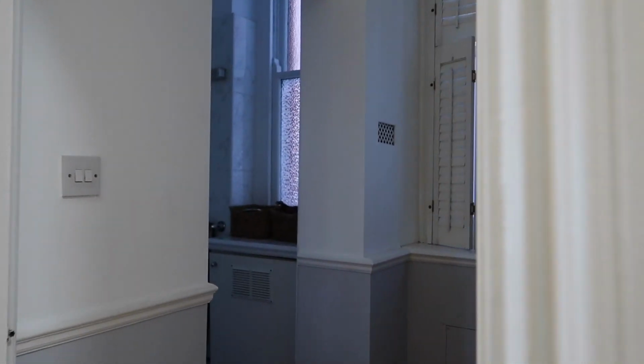From the moment that I saw the photos of the living room and the fireplace, I knew that I just wanted to get this place. I had to look at a couple of different ones, but this was always my favorite, and I'm really glad everything worked out. But moving on, we're going to go into the bathroom, which is just right here.